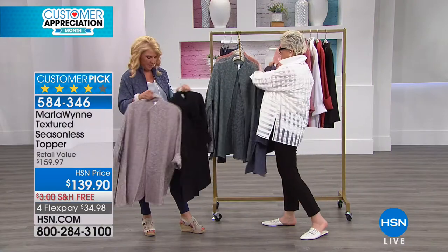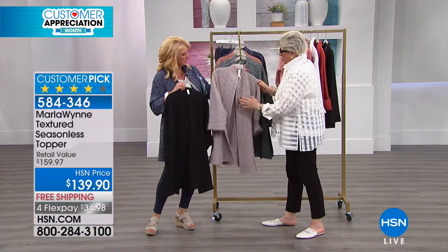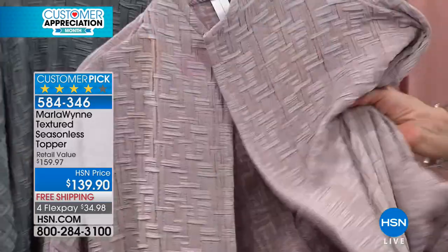So what's great about this piece in terms of fit? Well, first of all, it's a Turkish jacquard, so there's a ton of movement to it.